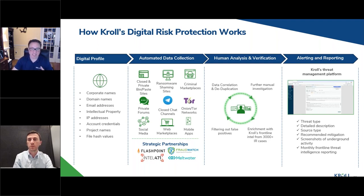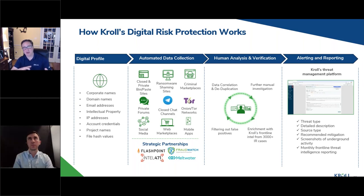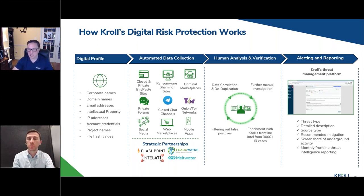Now, we set up rules of engagement. They start at the start of any type of matter, and that carries over through for alerting and through reporting phases. So during this, there are several reporting features, as you can see here in the far right, that we offer. So going back to the beginning, though, the key is answering those 5 questions.